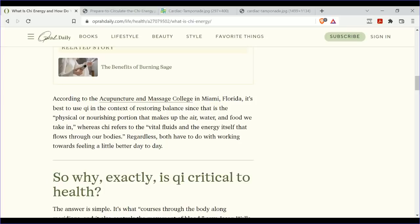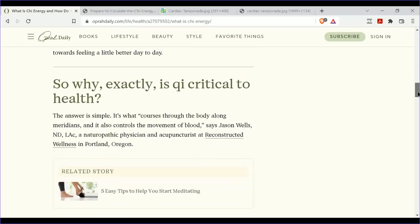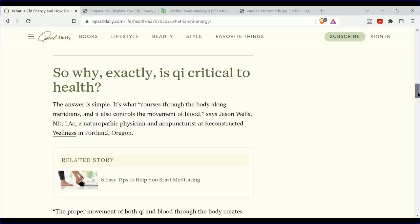Regardless, both have to do with working towards feeling a little better every day, whatever. They always have to play it down. So why is qi critical to health? The answer is simple. It is what courses through the body along meridians, and it also controls the movement of blood, says John Wells, naturopathic physician, acupuncturist.